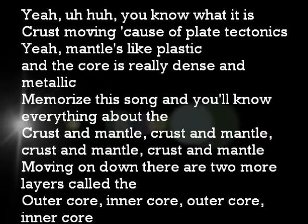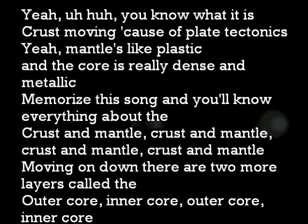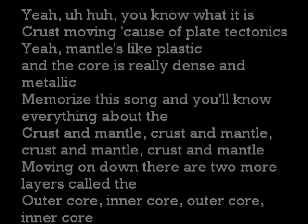Yeah, you know what it is. Crust moving cause our plate tectonics. Yeah, mantle's like plastic, and the core is really dense and metallic. Memorize a song and you know everything about the crustin' metal. Moving on down, there are two more layers called the outer core, inner core.